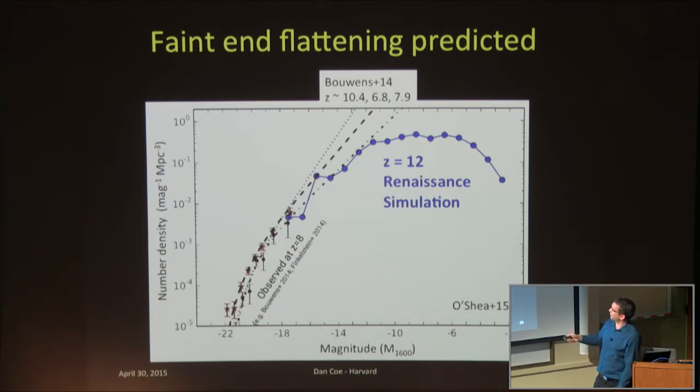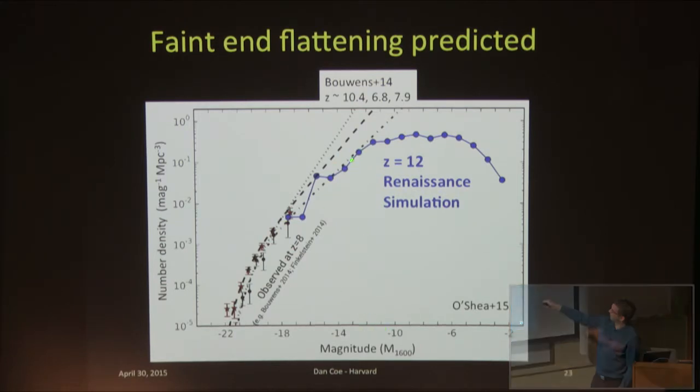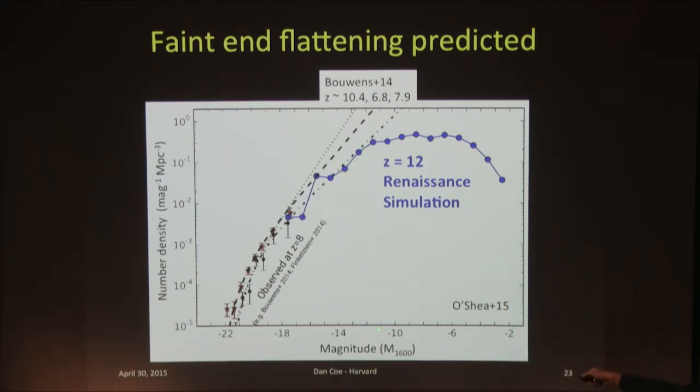This is from the Renaissance simulation, a paper by O'Shea et al. We see that at an absolute magnitude of around -12, we start to see this flattening. And so we don't expect this faint end slope to extend forever. These are basically the limits that we can expect to probe with the Ultra Deep Field, lensing, and JWST. So we can almost start to get down to where we see this turnover, but not quite.